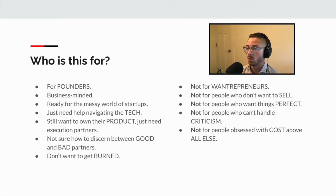It's for founders who are ready for the messy world of startups. This is not like this really cookie cutter, clean process, right? We're going to get in here. We're going to be critical about our ideas, and we're going to explore all the things that we can do in this process. So if you're ready to jump in and get your hands dirty, this is for you.